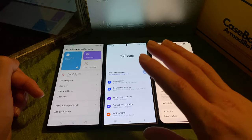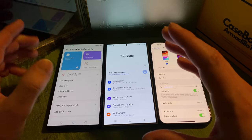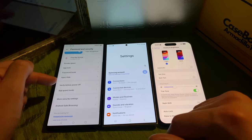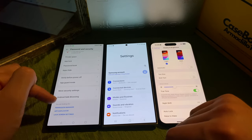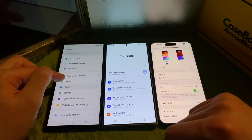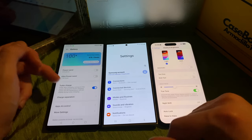But yeah, there's password and security, right? So app lock, password book, all this stuff. I'm not really going to talk over anything because you guys can pause and read. But yeah, more security settings, Android safe browsing, all that stuff. Pretty sweet. We're going to start blasting through this stuff. Like I said, if you want the details, you can go to the other one.